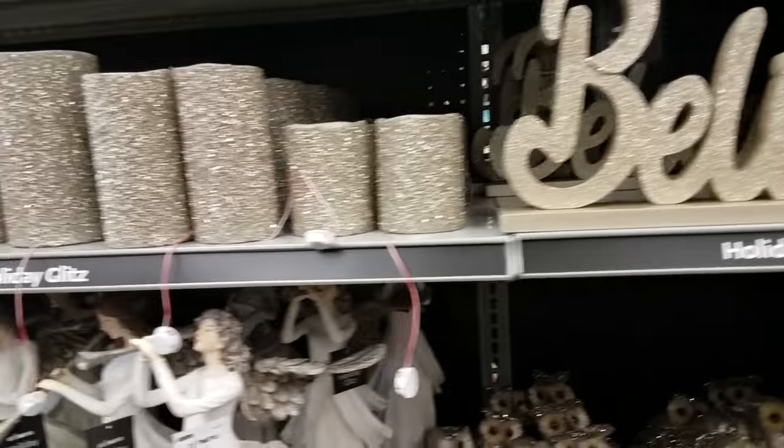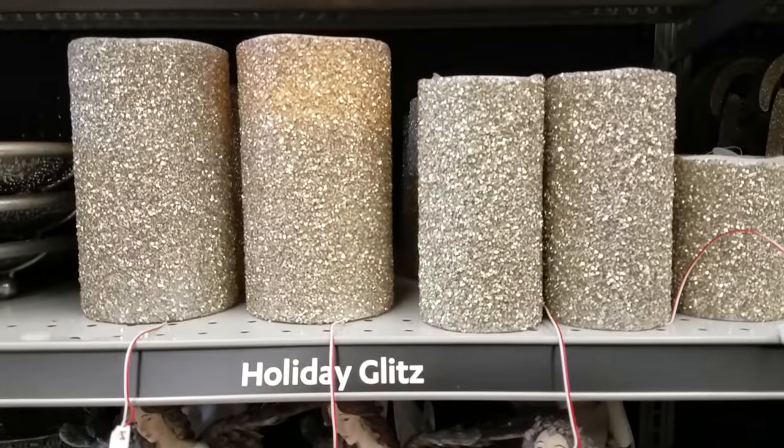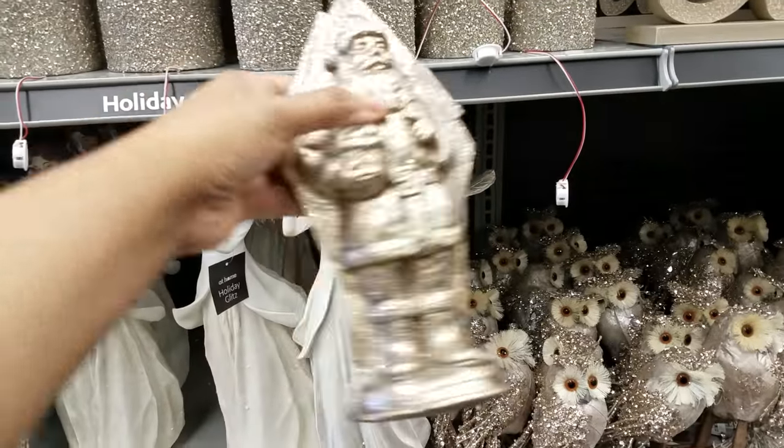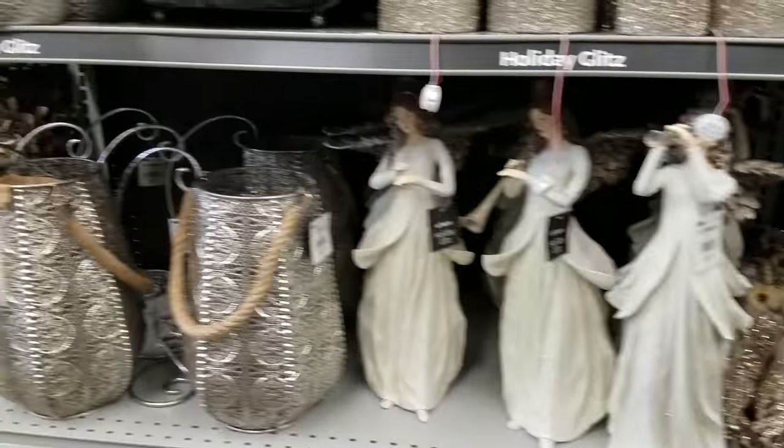I believe we have the candles. They do light up, okay? This is going to be $30. This looks like a chocolate Santa mold. Yeah, that's what I said earlier. Oh, you see? Yeah, that does.